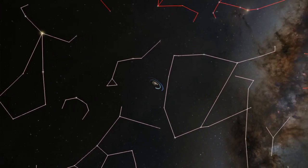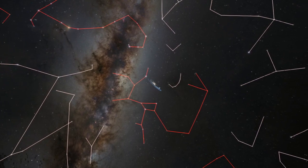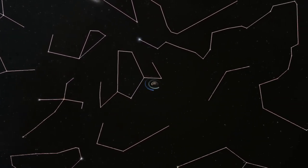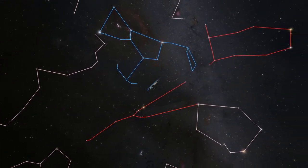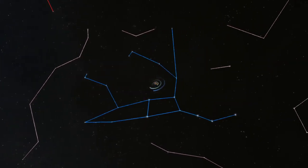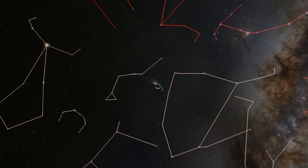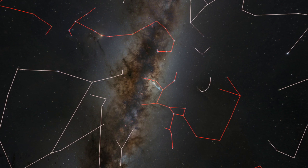And so you can see that even here, as we are pretty far out from the outer edge of Neptune's orbit, the lines of the constellations all still look pretty much the same. We don't see any changes. And that's because we're not even out to the closest star yet. So the closest star is about 4 light years away.